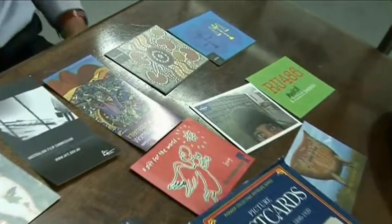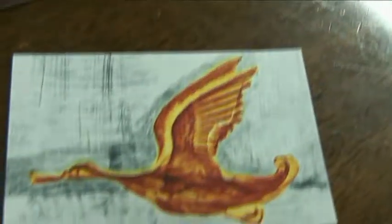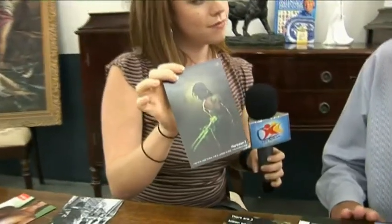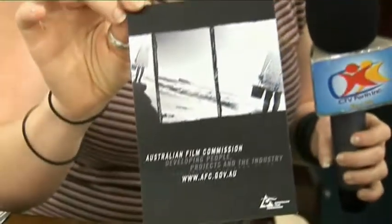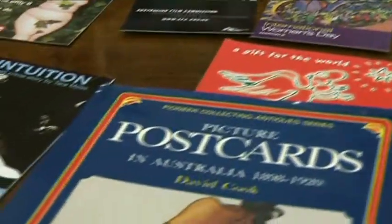This is an area of collectibles that I think anyone could get into because everything on this table apart from the book is free. Coffee stores around Australia, particularly cafes, have racks of free postcards. There are a number of companies producing free postcards, and we had a company doing that in Western Australia for a time. Now that company is folded into Avant Cards, and Avant is probably the biggest of the free postcard manufacturers in Australia.